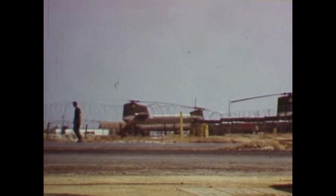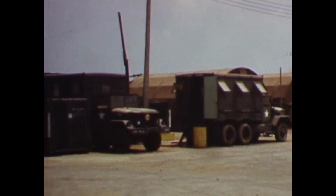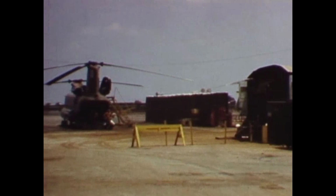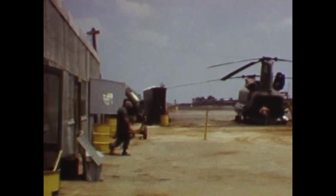This is Rex Terry. He's a buddy of mine. He was another machinist. He was from Michigan. And the right truck was a machine shop trailer. Just kind of a scroll of the revetments. These helicopters are backed into these revetments to be worked on, 100-hour inspections and other things.